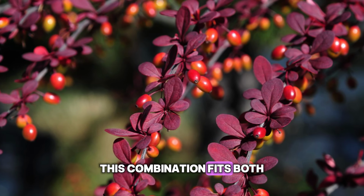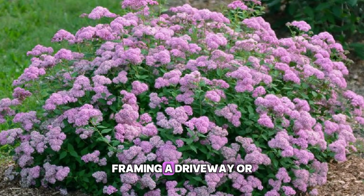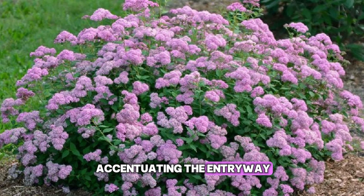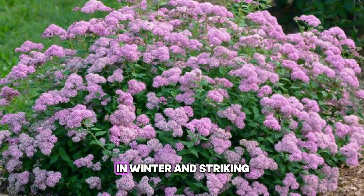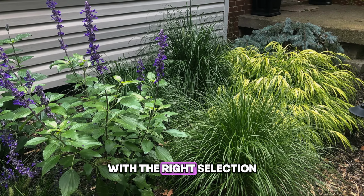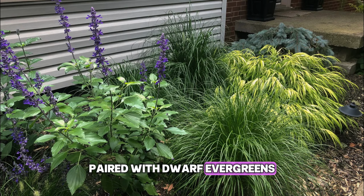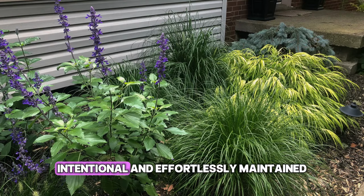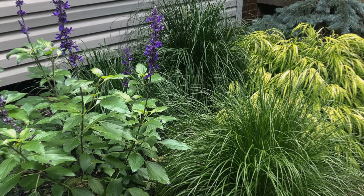This combination fits both modern and naturalistic designs, whether lining a walkway, framing a driveway, or accentuating the entryway. It provides flowing movement in summer, steady structure in winter, and striking appeal all year. With the right selection and placement, ornamental grasses paired with dwarf evergreens prove that a garden can be elegant, intentional, and effortlessly maintained, season after season.